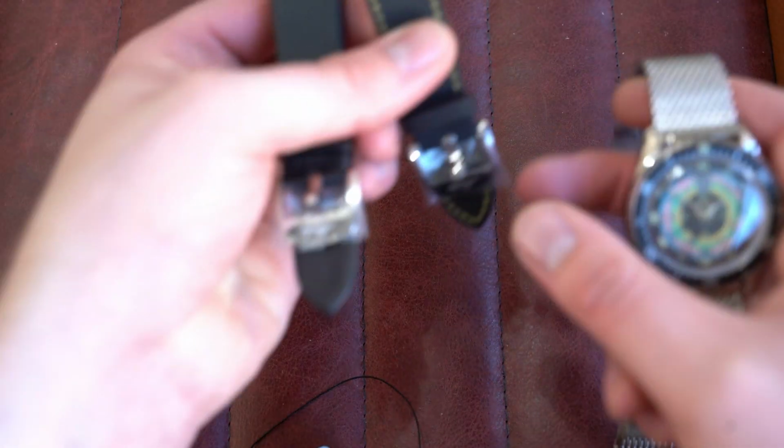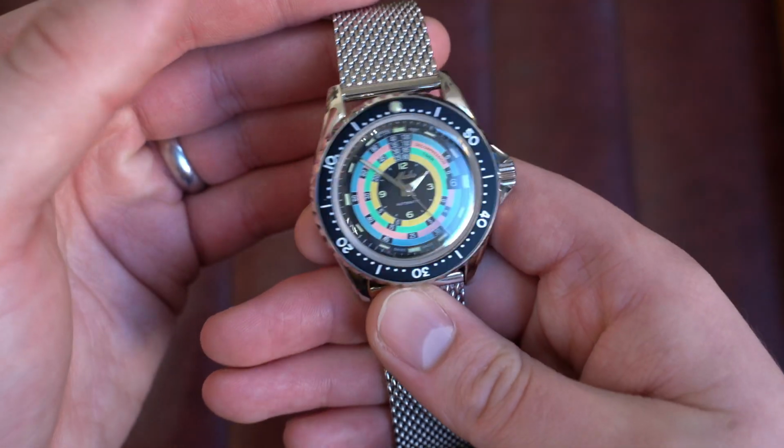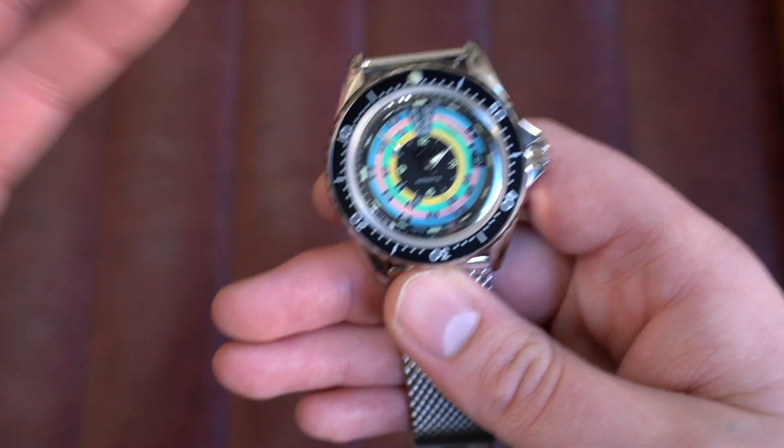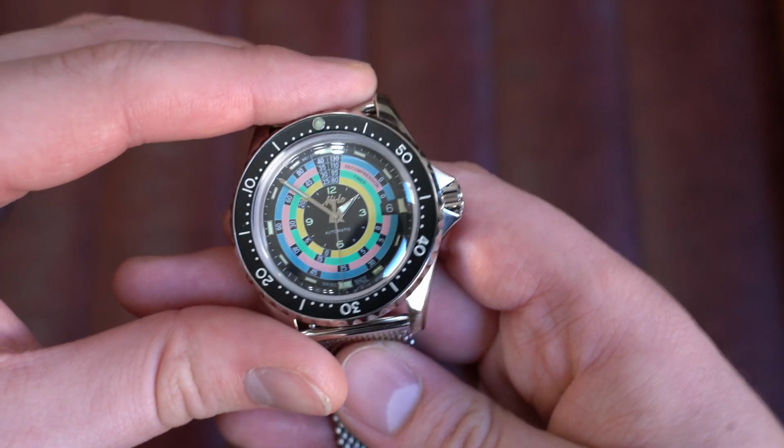And just to add, these are brand new and unworn, these straps as well, and the watch is worn but very lightly. It's in fantastic condition, and this watch sold out pretty much immediately, and we actually have sold quite a few of these, but none have ever made it to the website, so I'm excited to bring this one to you guys and girls.